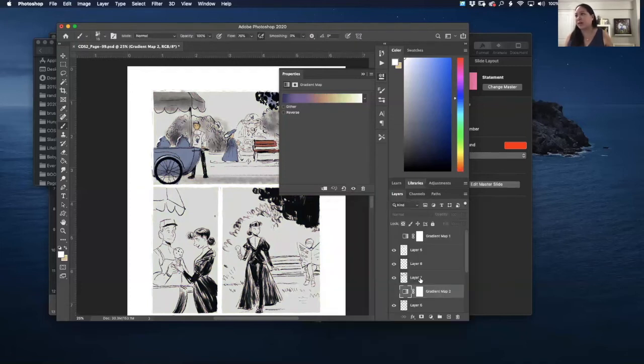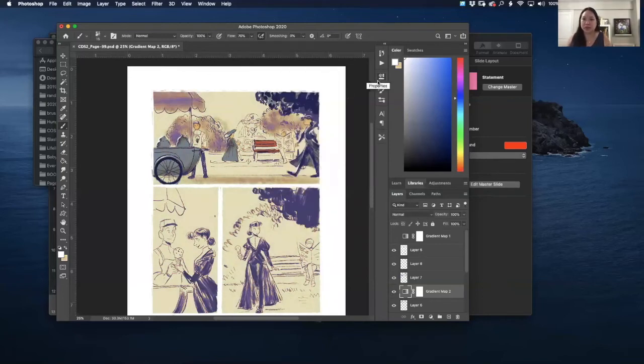And then I had a couple pages that I had finished on my own, and I gave those to her as a guide. So that was really the way that we worked together. But also she was assisting me.